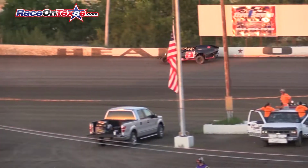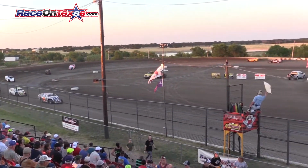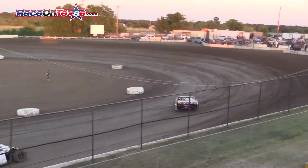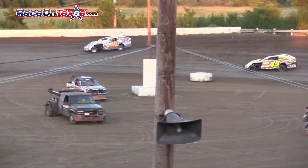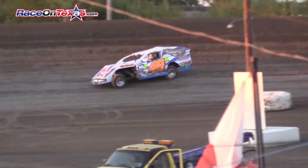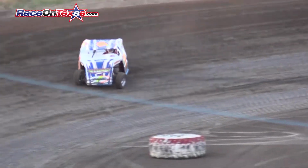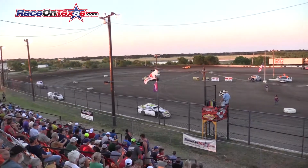Raymond McSpadden coming around to get the white flag. However, Eric Tomlinson's drawing a bead on him right now, a couple of lengths off the back bumper. Tomlinson second, Brandon Hood third. Rutherford running 4th, and the 5th place car right now is Chad Estes. In 6th, it was Ken Old. Now it's Jerry Frederick. And Rich Shields bringing up the cow's tail.